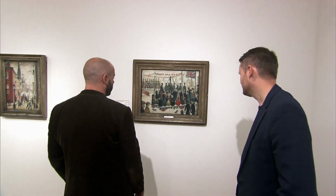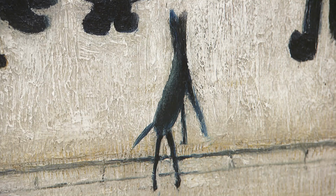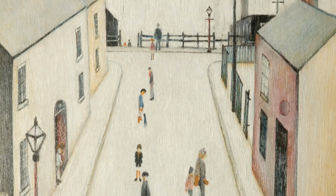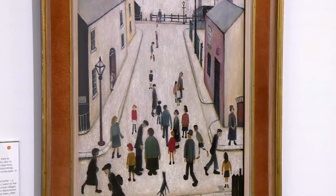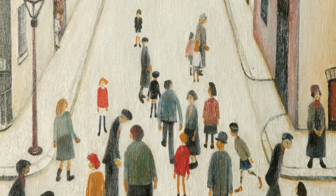He's brought the Matchstick dogs in there, though, hasn't he? Yeah. But for some, Lowry's paintings are more naive than beautiful. It's just blocks of colour. There's no detail in the faces. I think that was the magic of it, was that it looked like a lot of stick figures and people were drawn into that because people like little matchbox houses and matchbox people.